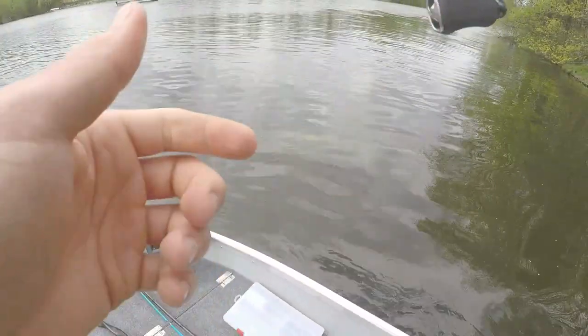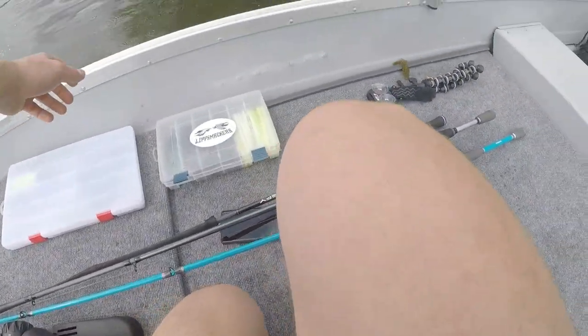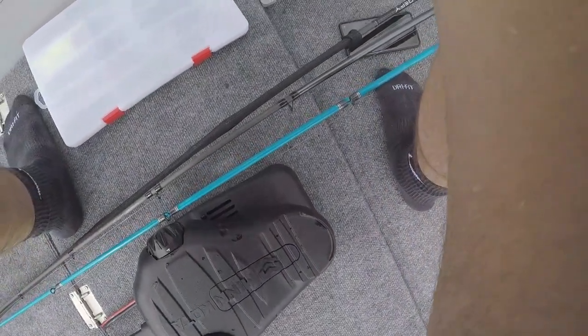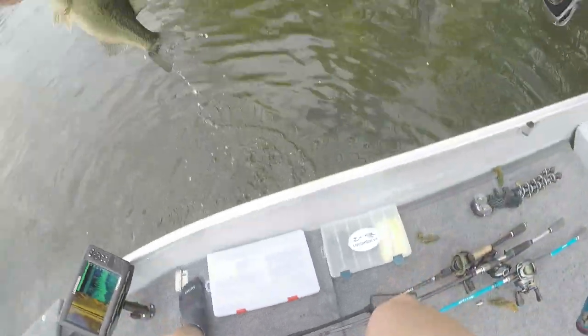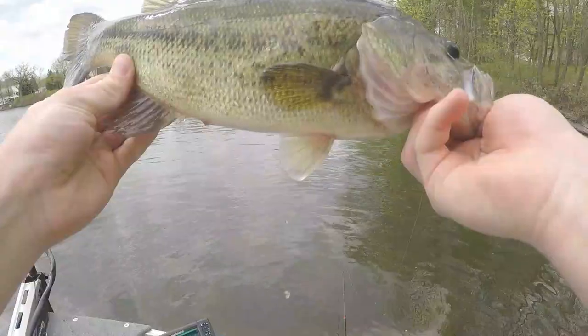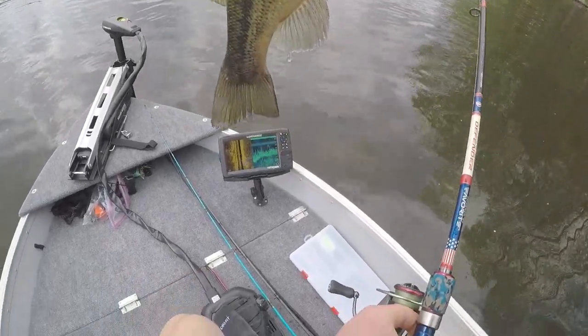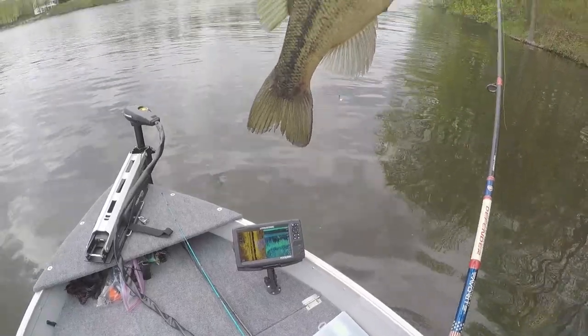On the wacky rig again. There we go. Right back up under this tree here. Ate it just perfectly.